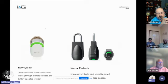Then we get into our key cylinders. This was mentioned at the very beginning, that idea of just replacing that key cylinder, right? You have a deadbolt, pull that key cylinder out, you can pop this in right away, and you're off and running. You now have a data collection point, you have timed entry, and you have tracking, right?